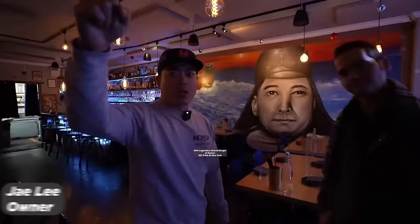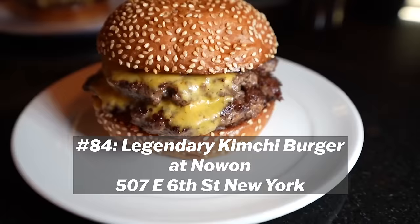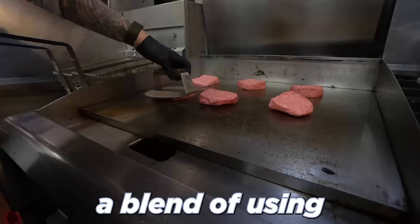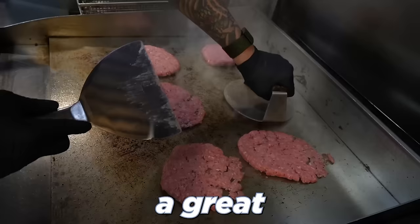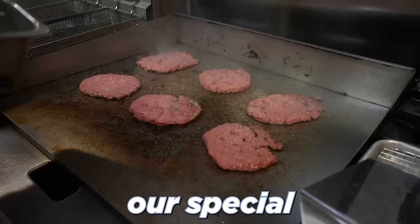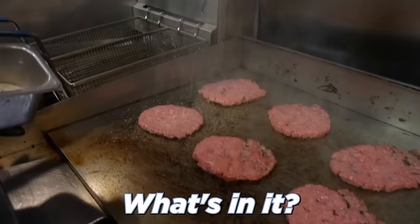Welcome to No One, number one burger in New York City. Come on in, come on in. Fresh patties. So it's really a blend of using some nostalgic ingredients with some high quality ingredients. Like we use a great blend of meat. We smash it. It's a technique that really matters. And I season it with our special umami seasoning. What's in it? I can't tell you.